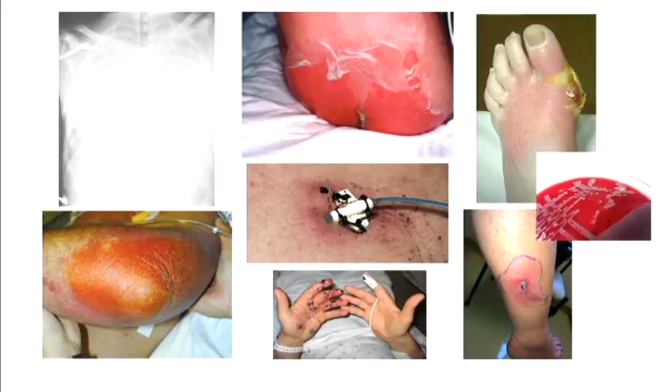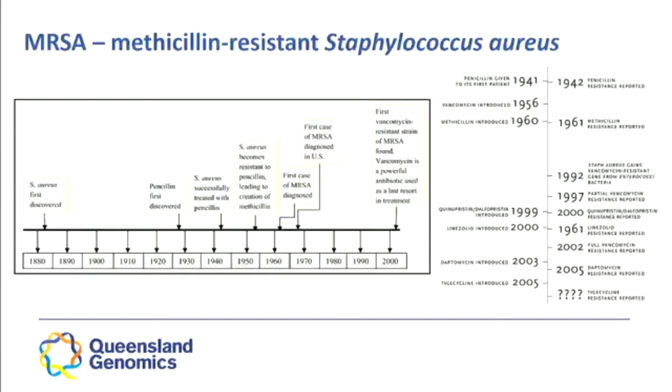And it's ubiquitous in the community, and it's also a very common cause of hospital-acquired infections, and it has numerous clinical manifestations. And unfortunately, Staph aureus is a very wily organism, having been very susceptible to penicillin. When penicillin was first discovered, within a very short period of time, penicillin-resistant strains were described, and inevitably over the years, increasing resistance has been recognized in this organism.